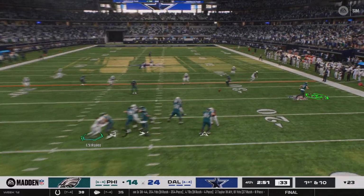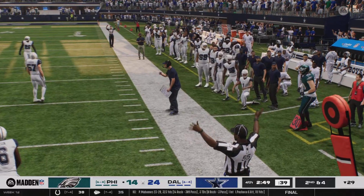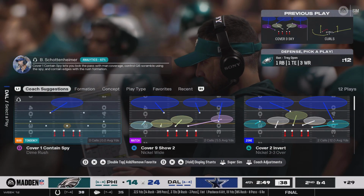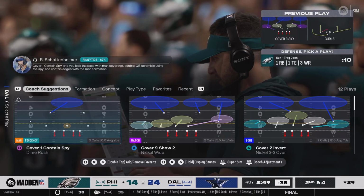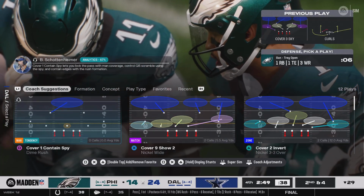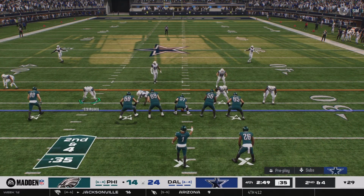A shotgun snap now to Hurts. That's to the right side, caught by Goddard. He'll be out of bounds. It's a decent pickup of 5 on first down. It's not the big play they were hoping for, but first down efficiency, staying ahead of the chains, is what every offense is trying to find, and it brings up a manageable second down.